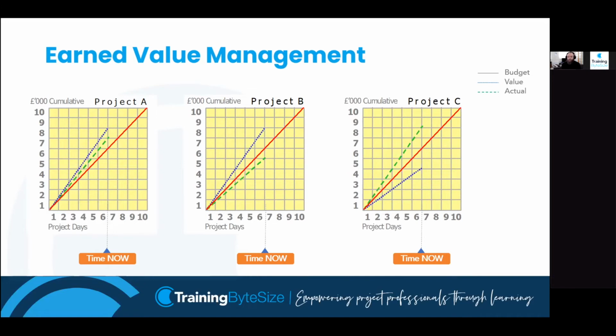So graphs are a very simple way to express it. These graphs, hopefully, are coming across simply. We compare the earned value line with the planned cost. That will tell me how we're doing in terms of schedule. We compare the earned value line with the actual cost. That will tell me how I'm doing in terms of budget.